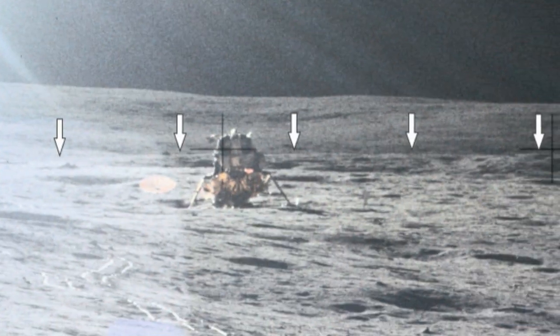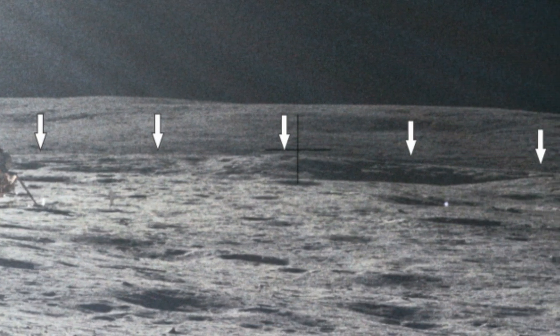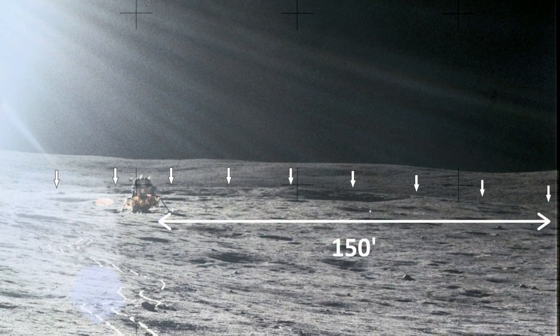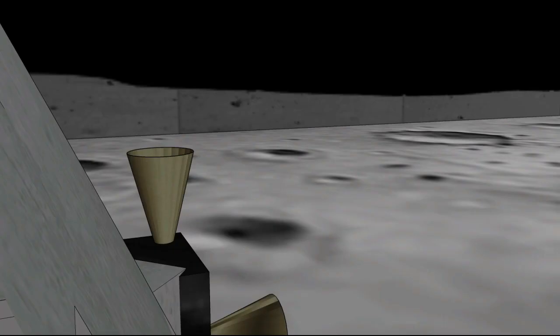The answer is, it's too high. The hard line you can see in this photo marks the limit of the stage on which this lunar lander is positioned. And it's only 150 feet from the edge. So from this height, you would be able to see where the stage ends and the fake horizon begins.